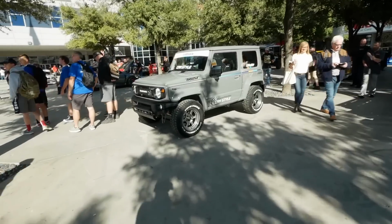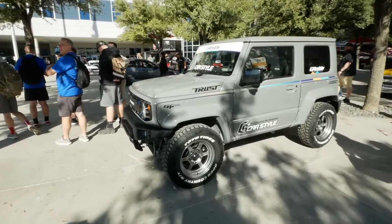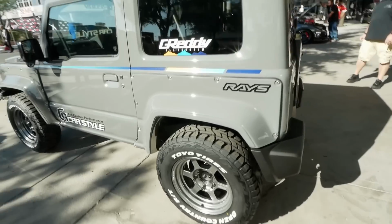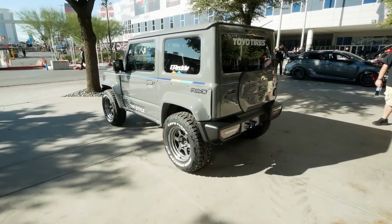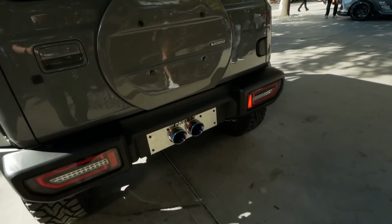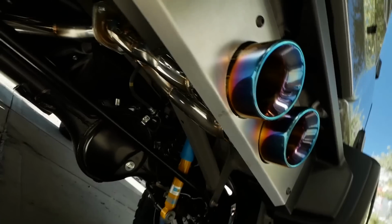RWB. Right, a few of you asked me to check out the Greddy Jimny. And I can see why. This thing's cool. I'd rock this. Whoa, look at the exhausts. Are they real? Yep. A lot of you recognize the Supra behind me. Stradman's A90. Just finished a couple of days ago. Looks pretty banging.